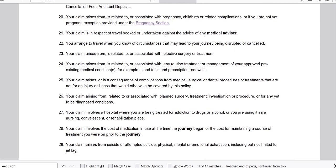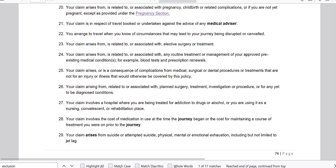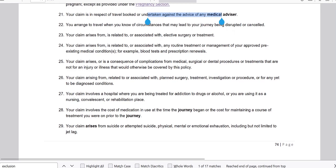And then if your claim arises from pregnancy, whilst there is pregnancy cover within most of these travel insurance policies, if not all, and we have a separate video on that, as I previously said, there are some limitations on what is covered. So they have a whole pregnancy section there, and it's worth having a read of that section for any policy if you are pregnant and planning to travel. And then basically they're going to exclude anything where you've been told not to travel and then you've gone and traveled anyway. So that's from the advice of your medical advisor, i.e. your GP or a surgeon or something like that.